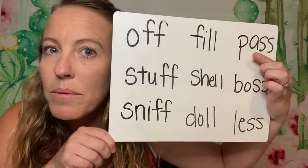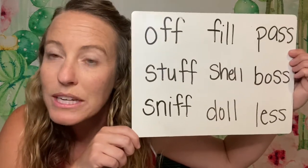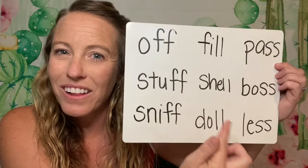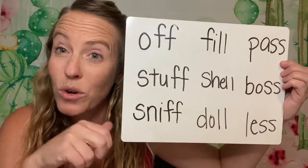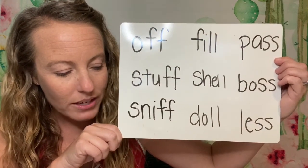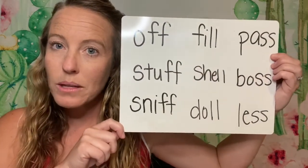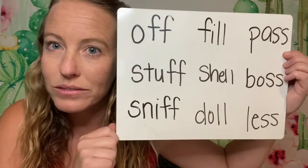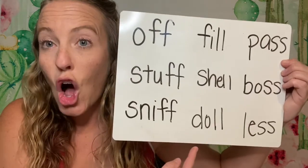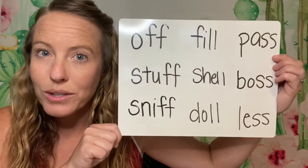They also, because the vowel is followed by a consonant, they all have a short vowel sound, like in off, stuff, shell, boss. Something else that makes them alike is that they are all one-syllable words. One syllable. Why? Because they only have one vowel, like in stuff, sniff, doll. They all have one syllable. And they are all root words. Good.